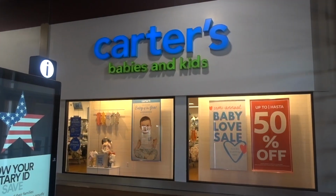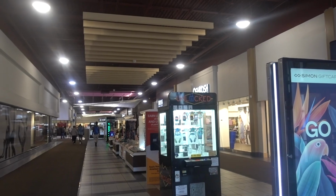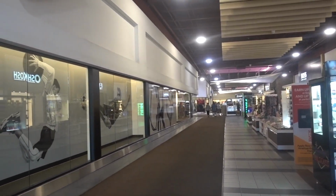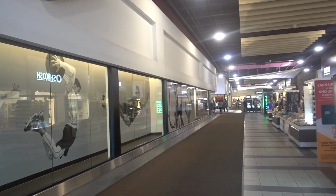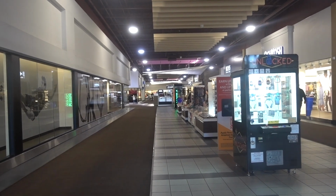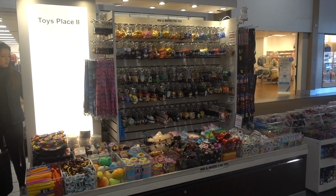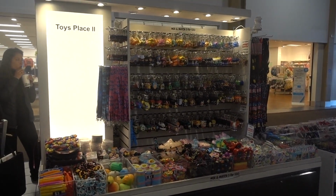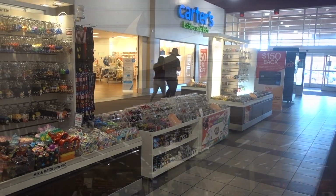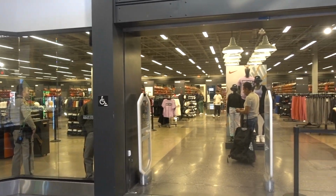We are entering at the north end of the mall, and I hope to walk the entire length of the mall. I need some exercise, and this is a great way to get it. And who knows, I may stop and shop along the way. Not only are there stores in this mall, there are also kiosks in the hallway as well. This is one huge outlet store.